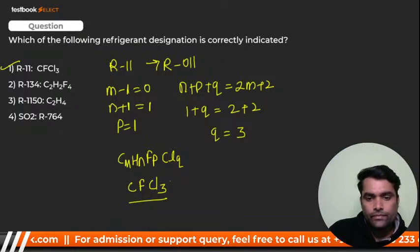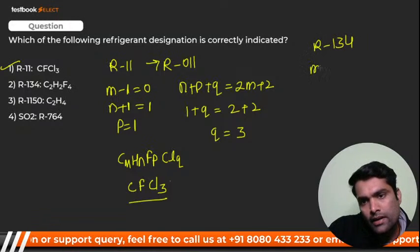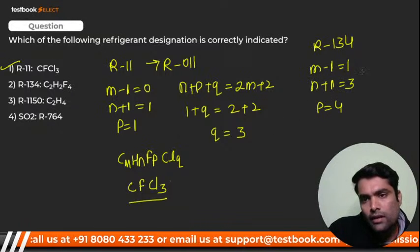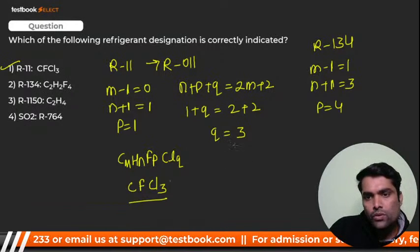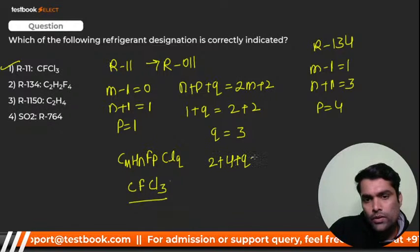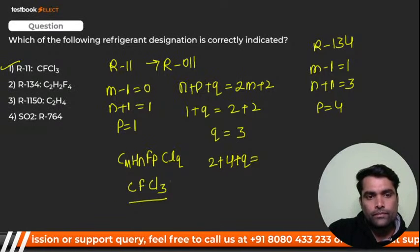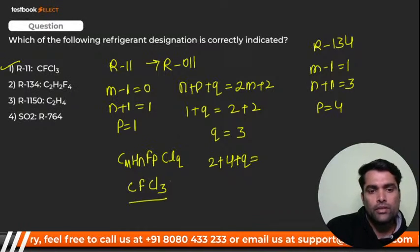That is, if I take R134, definitely, my dear, M minus 1 is going to be 1, N plus 1 is going to be 3, and P is going to be 4. Right? Now I'll put the values: N is equal to 2. So 2 plus 4 plus Q is equal to twice M plus 2.